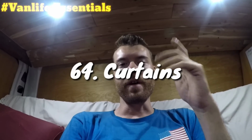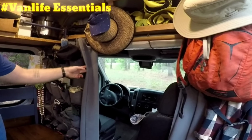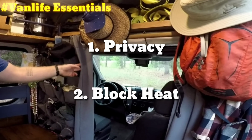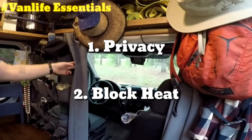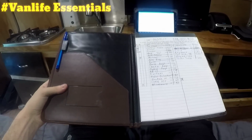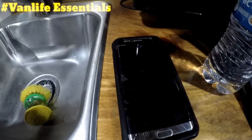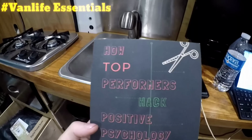Another essential for van life, I'd say, is curtains up front. One to give you some privacy in the back, and another one is to block some of the heat from the front. Bring your hobby around with you. Like if you're a writer, just bring a notepad or something. Something for entertainment. Now you can use your phone and plug it in the front when the van's on, or you can read a book.